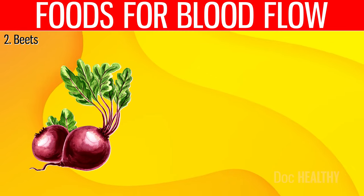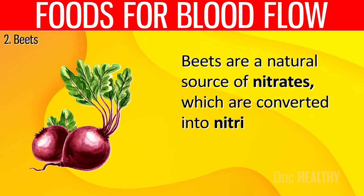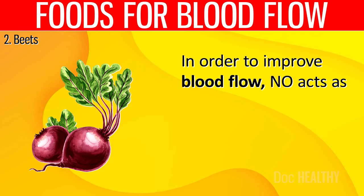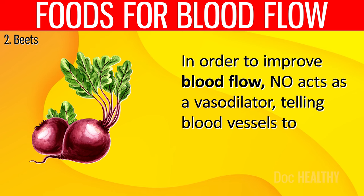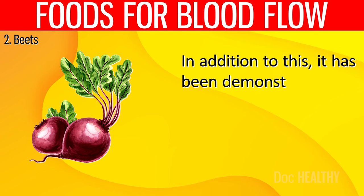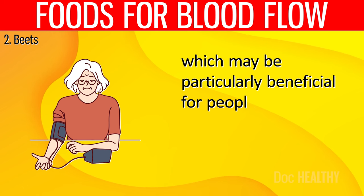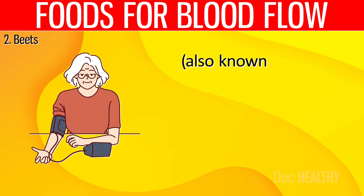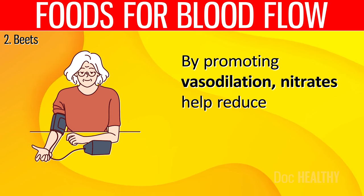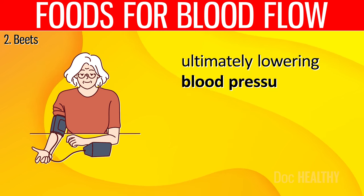2. Beets. Beets are a natural source of nitrates, which are converted into nitric oxide, NO, in the body. In order to improve blood flow, NO acts as a vasodilator, telling blood vessels to loosen and spread out. In addition to this, it has been demonstrated that nitrates lower blood pressure, which may be particularly beneficial for people who suffer from hypertension, also known as high blood pressure. By promoting vasodilation, nitrates help reduce the force against which the heart must pump blood, ultimately lowering blood pressure.